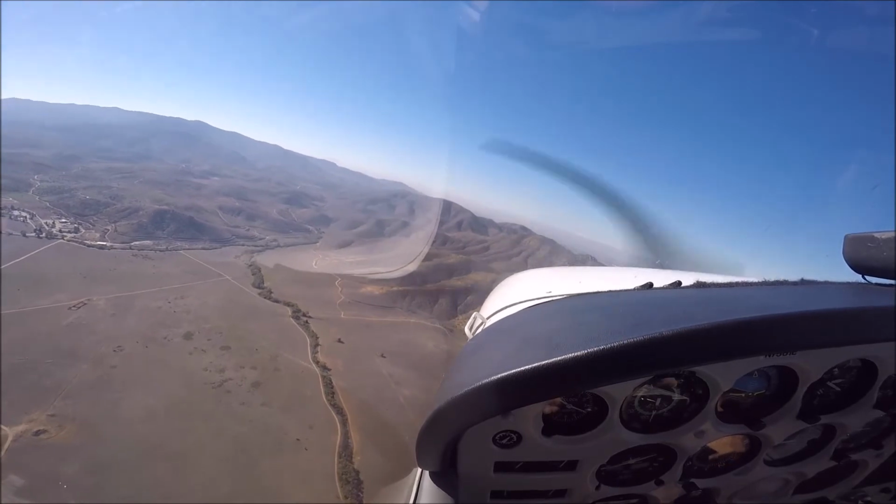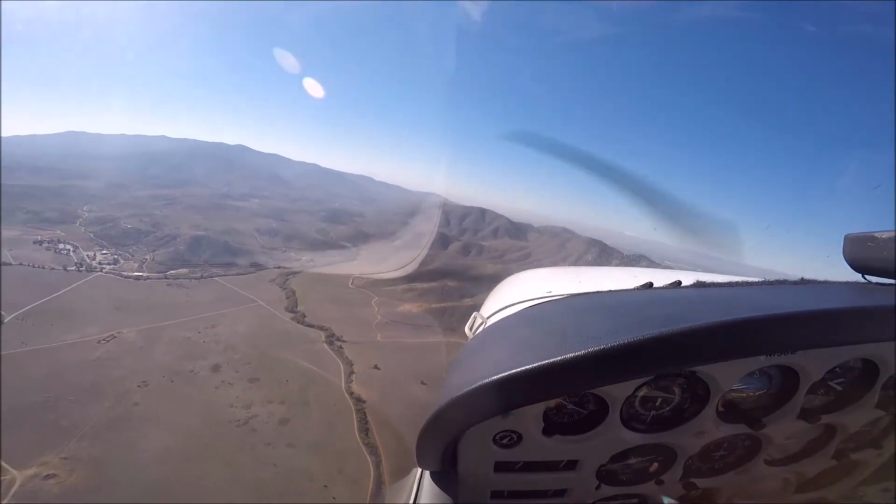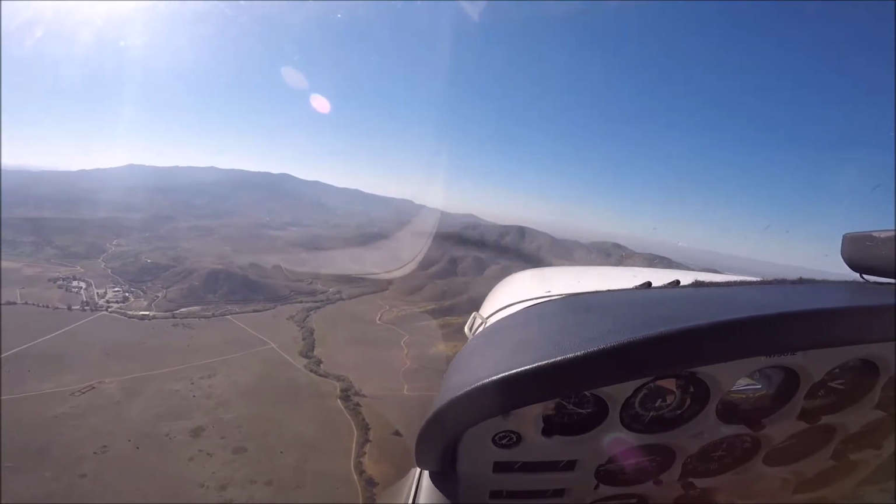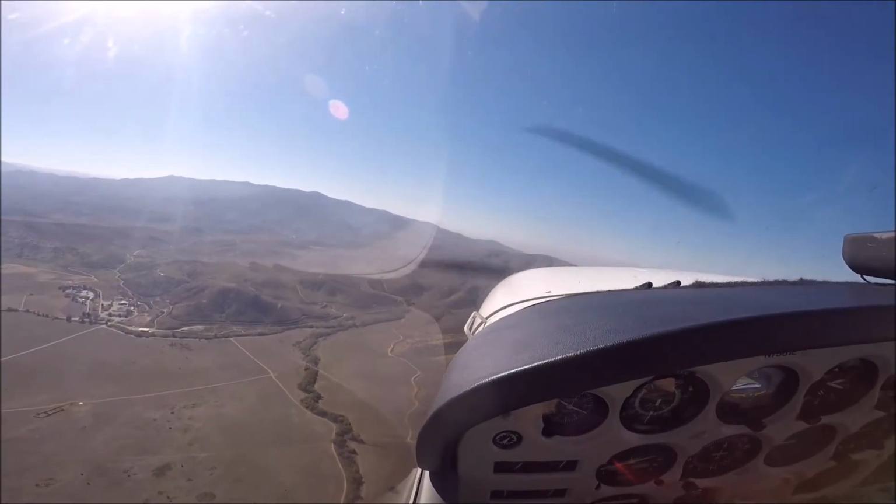San Diego Northeast, green and white Cessna 4711 Bravo, 3,000 feet over Lake Wohlford, northbound, San Diego Northeast.